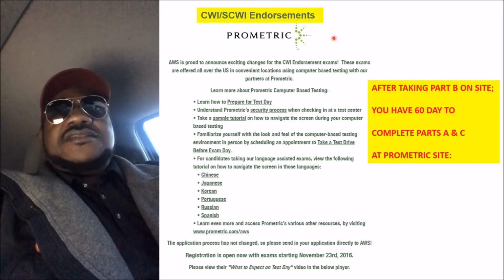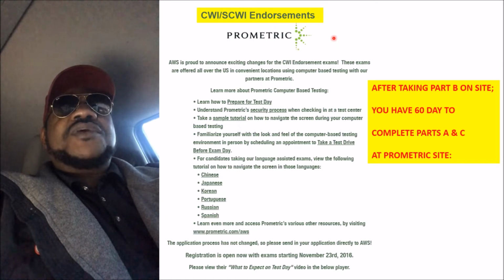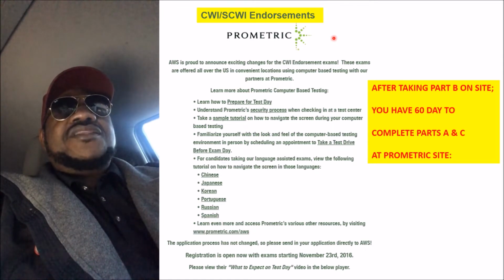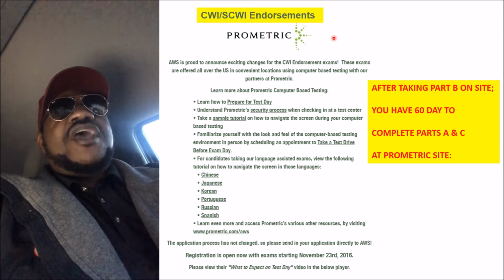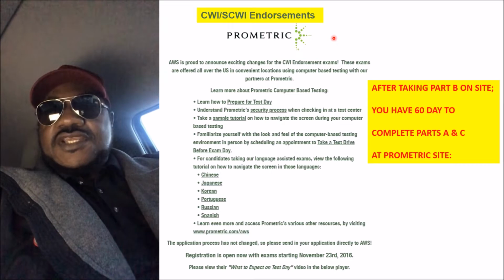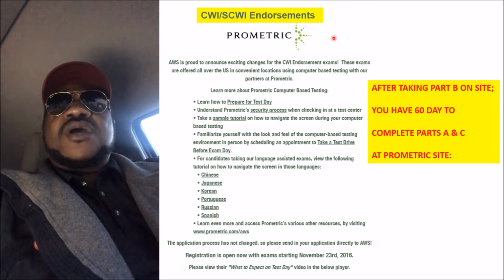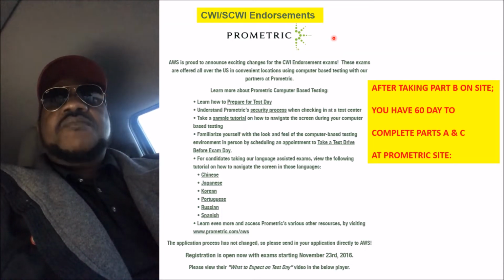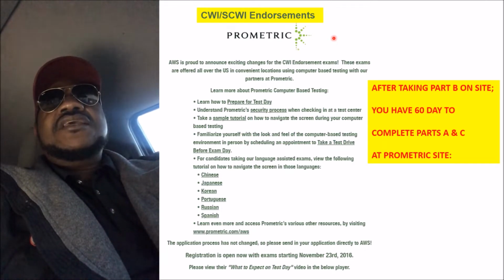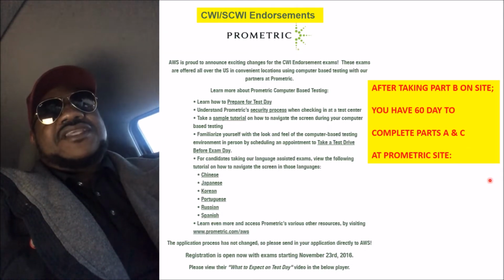So I called AWS and I spoke to some lady there, and she really didn't know what was going on because she had just started probably a month or two ago. So I was asking questions, and she said, yes, once you pay for the test, AWS will send you some information 3 weeks before the test, letting you know whether or not you're going to take all 3 tests at the site, or if you're going to take part B at the site and part A and C through the Prometric site. So you wouldn't know until after you pay, and I don't think that's right.